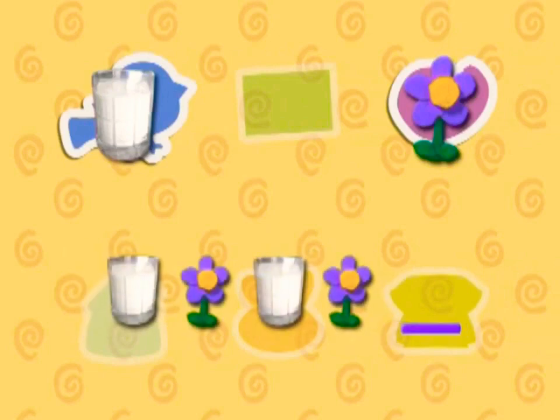Hey, look at these things in the kitchen. They seem to be in a pattern. We can figure out what comes next just by looking at the pattern. Cup, flower, cup, flower. What comes next?